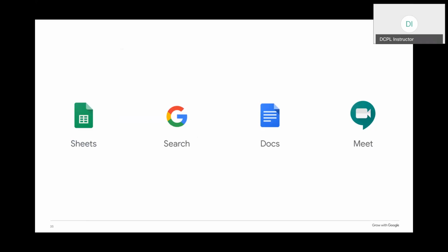And then Docs, we've gone over briefly how to make a resume, how to share with people, and get some feedback on it to have one that's well polished. And the last course is Meet, how to maybe do some meetings through Google's video chat. But those same best practices we just talked about are going to work with Skype, Zoom, or any of the other video programs as well.